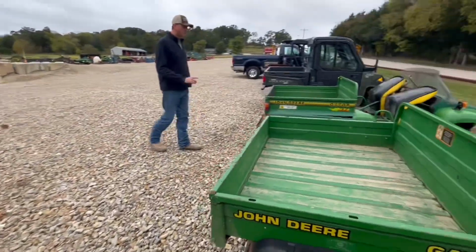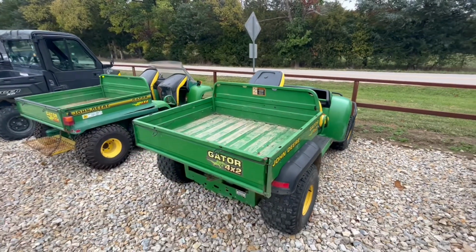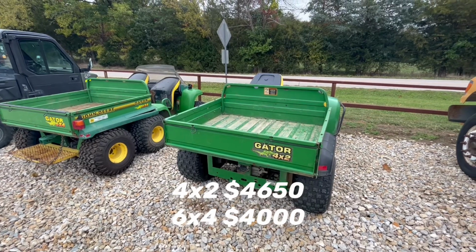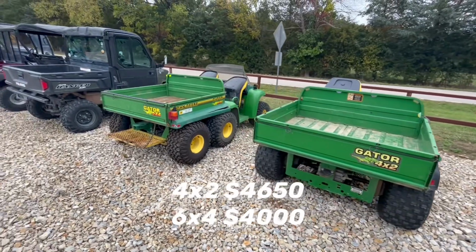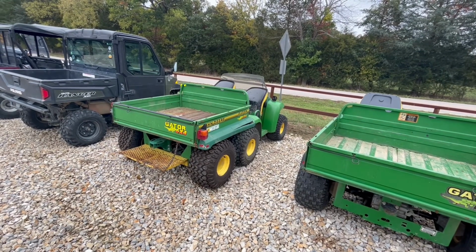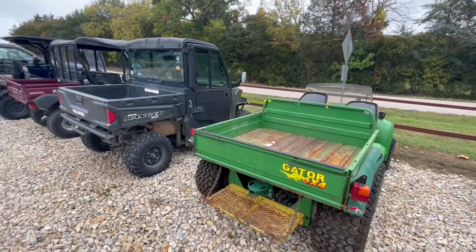Got a lot of John Deere Gators this auction. We've got them spread out. There's some here, there's some over in the other row. This little 2-wheel drive one came from somebody here in town. That is a really nice unit, low hours. We've got a couple of these 6x4s. This one came off a farm out by Pershing. And then we've got some others that came off a landscaping company in St. Louis down at the other end of the yard.